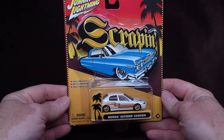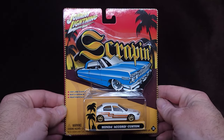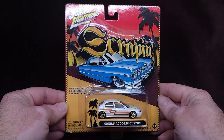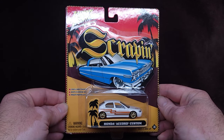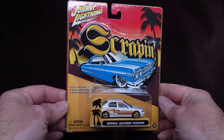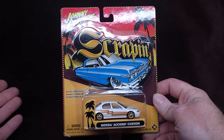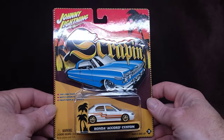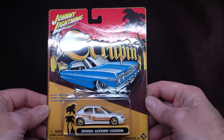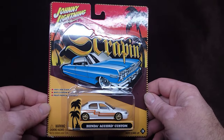Check this bad boy out. This right here is Johnny Lightning Scrapin' Series Honda Accord Custom from 2003. Now, sure, that's cool enough. It's like 23 years old or more now. I'm filming this in 2024 in February. So those of you watching this later, how cool is this?